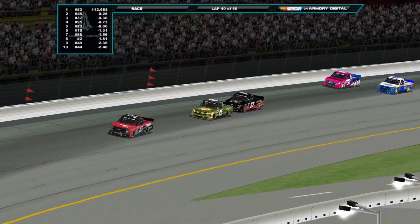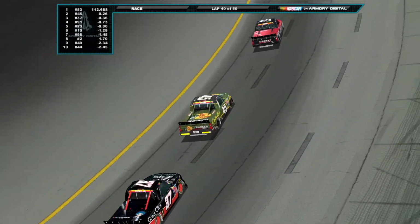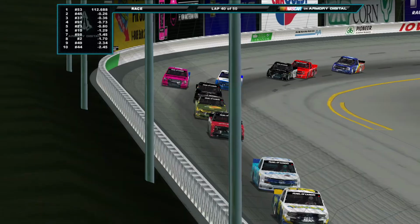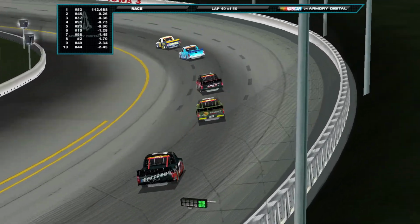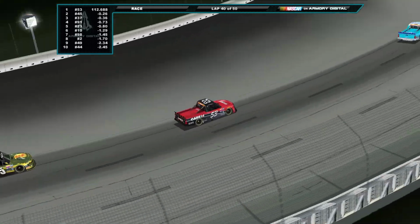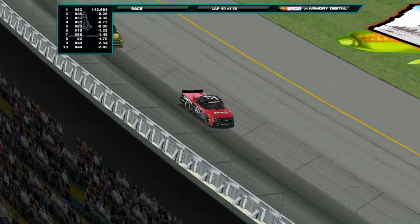If Crown can help him get back up to Grant, that might have been the move right there to hold him off and get back by this 53 for the win. We'll just have to see. He's got 10 more to catch him. Yep, 10 more laps to go. That's all that's left here at Iowa. And the 53 of Grant is out front, but the 45 of Mopar is fighting back to get back to him.